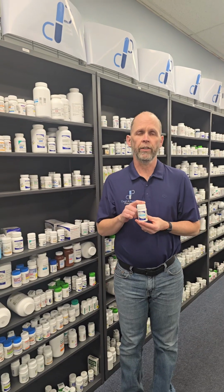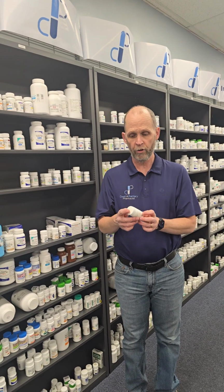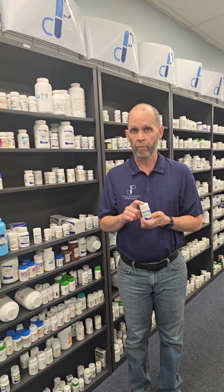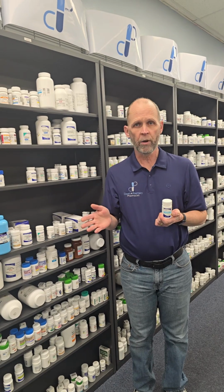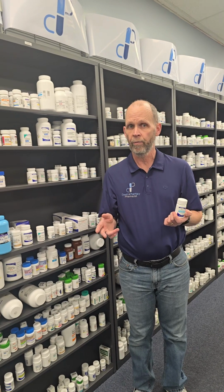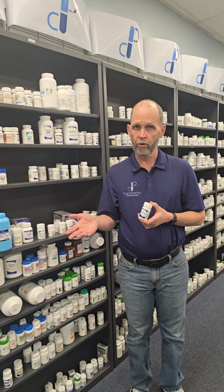Digoxin, or the generic Lanoxin. It's actually a cardiac glycoside, and it comes as 0.0625 milligram, 0.125 milligram, 0.25 milligram tablet, as well as a solution, and it also comes in an injectable form, which would be used in a clinic or the hospital. It's used for heart failure, and as I said in previous videos, not as much anymore because we have better drugs.